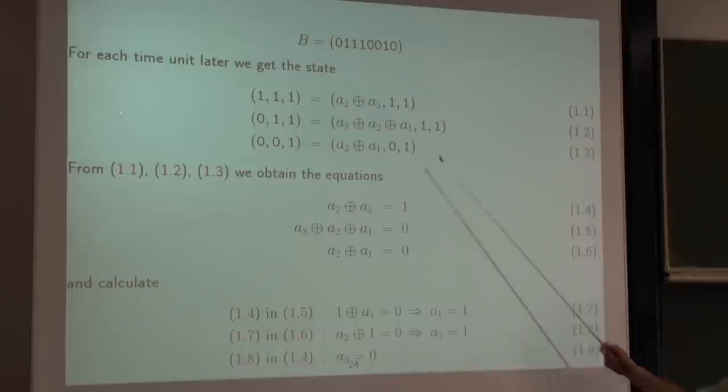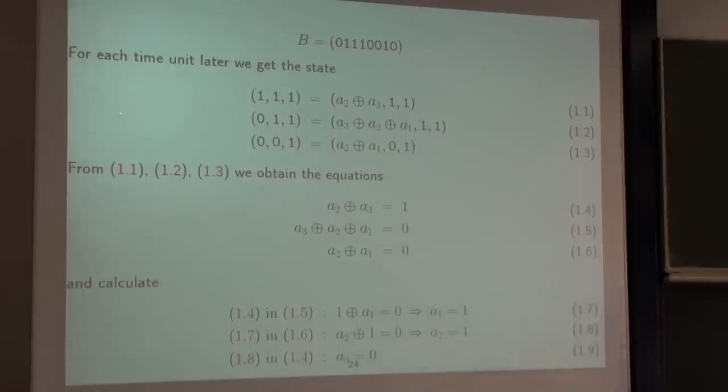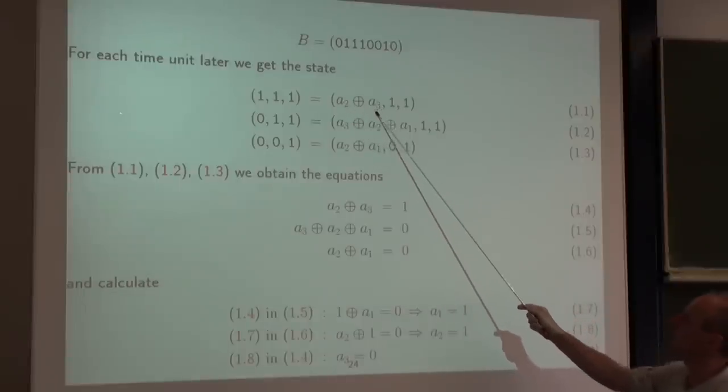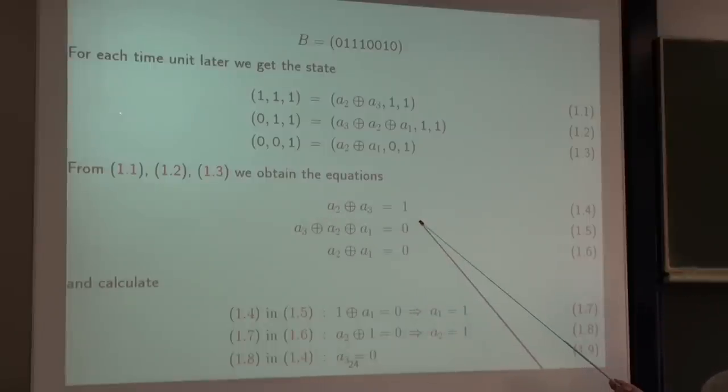And you see that here now we have an equation for these two unknowns, A2 plus A3. Actually, we have this one equation, A2 plus A3 is equal to 1, which we write down here. And then at the next time step, what do we get here?